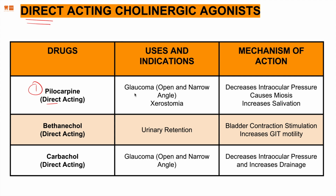The use and indication is glaucoma and xerostomia. Why? Because the mechanism says that it decreases intraocular pressure, causes meiosis, and works to increase salivation. We looked at all of that in detail in the pharmacology section of it.